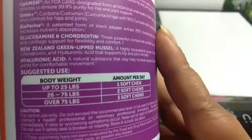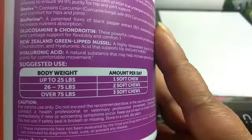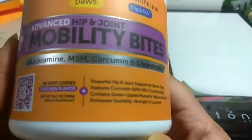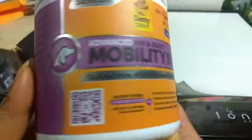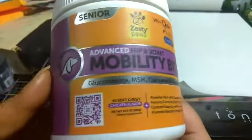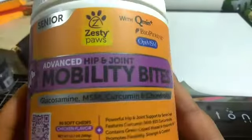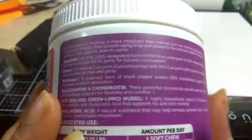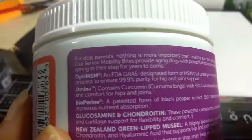And for her size, she gets 2 chews in a day. And I read a lot of the reviews, and people say that this really gets their dog moving. Now, I have used this for about a week, and I see a difference with her, because she was laying and sleeping so much and not really liking to play.